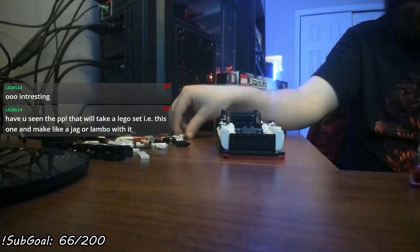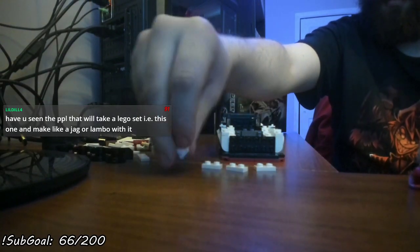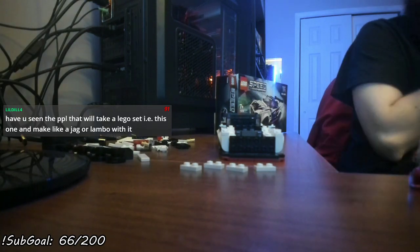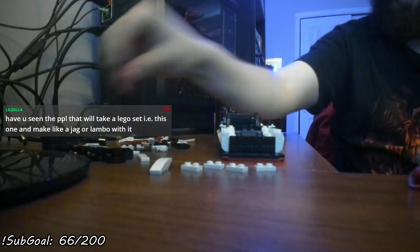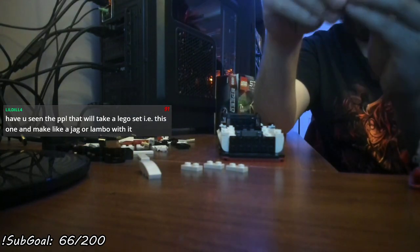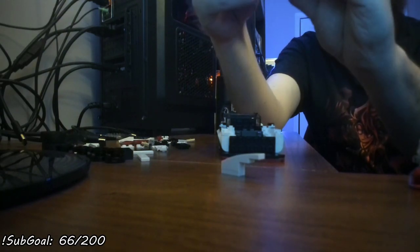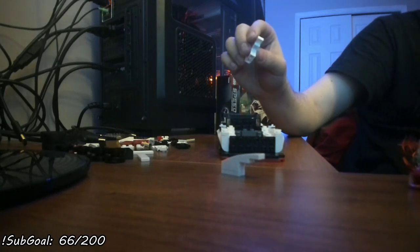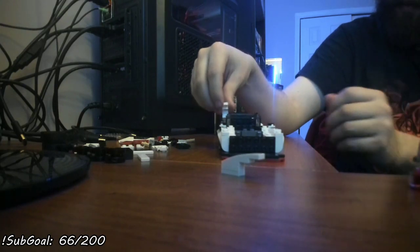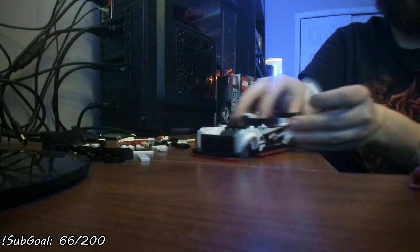Four 1x2s. I like that Seaside Hill thing there that they did. Only real Sonic nerds will get that. Only real virgins will understand. And that's clear pieces.